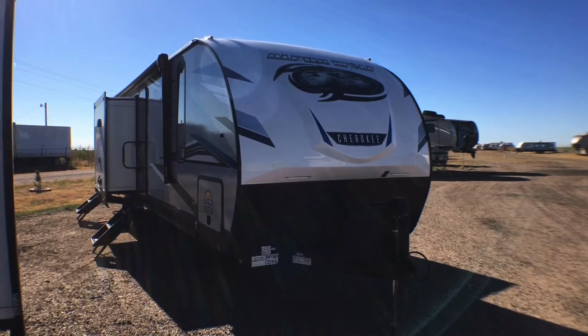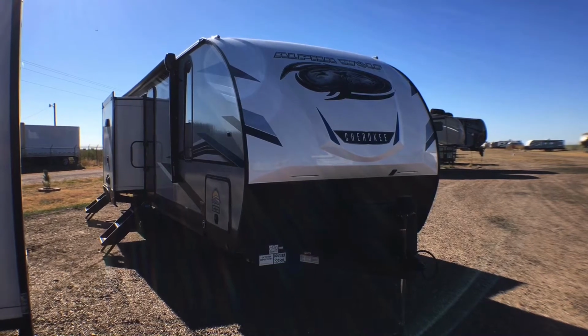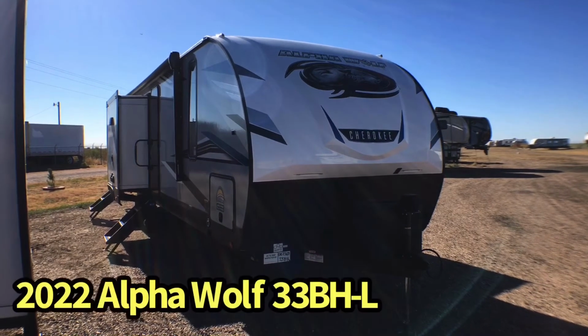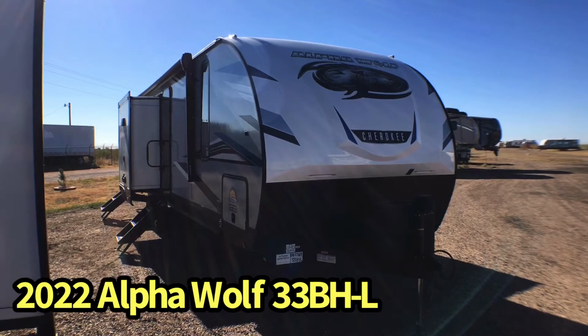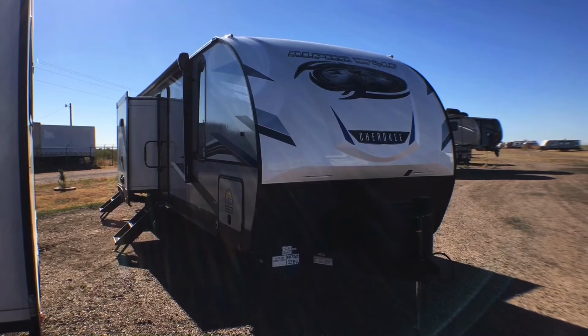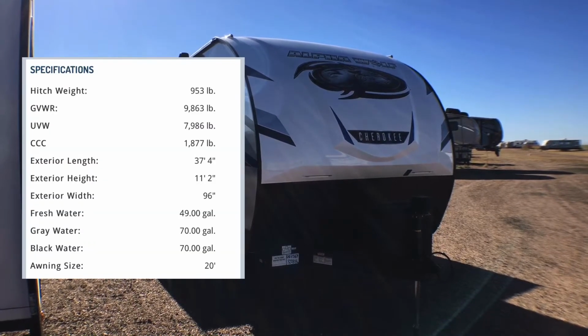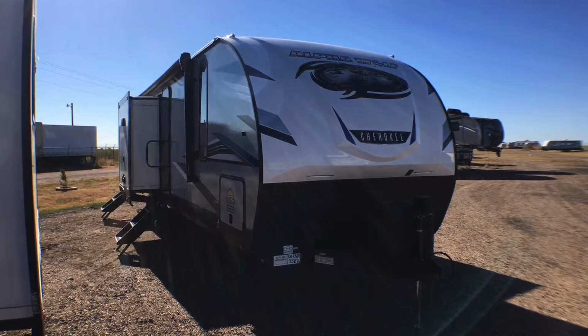Hey guys, this is Corey with Custom RV in Amarillo, Texas, and today I have another awesome new arrival to show you. This is the 2022 Forest River Cherokee Alpha Wolf, model 33BH. This particular triple slide, bath and a half bunkhouse travel trailer comes in at just under 7,900 pounds unloaded.